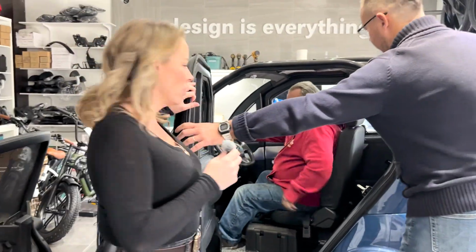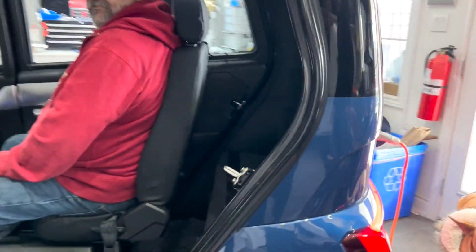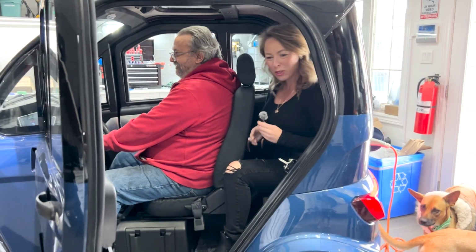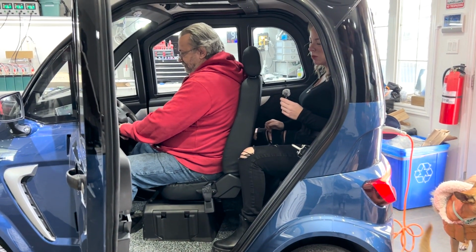What's it like for a passenger in the back? Now, put the seat all the way back. Yeah, that's not fun. That's not a lot of space, but I'm going to get in there anyways. Hope you smell good today, Mike. Oh, he does. Well, I'm straddling a little bit, but it does work. Okay, put the seat back where it's comfortable.